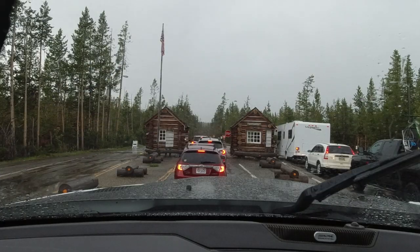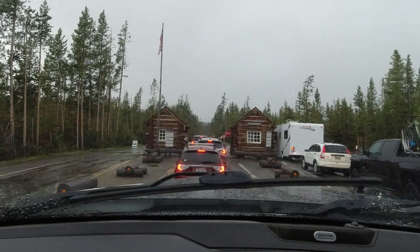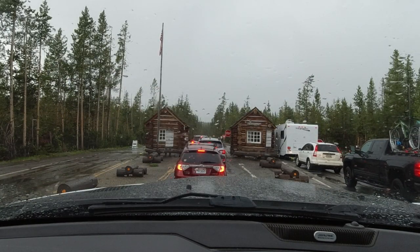We were literally like 5 minutes from our Grand Teton campsite. That's actually good to know. All right, we are officially in Yellowstone. And once you get into the gate, it's like 20 miles to get to the first location. We're going to the geyser.